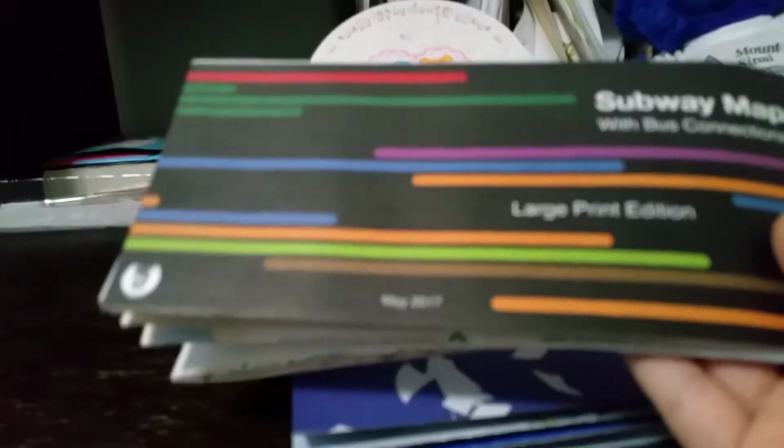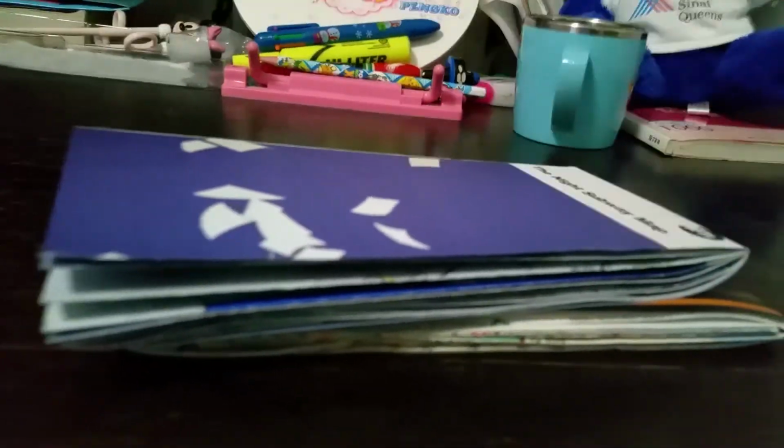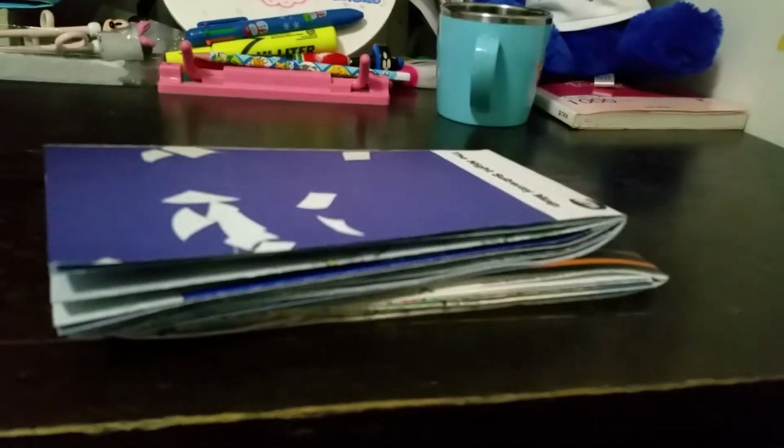So yeah, that's it. And then also, for bonus, I got the large print subway map. The newest large print subway map. And the latest night subway map. So I'll be showing you guys this now, so I'll see you guys when I show you this.